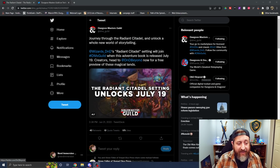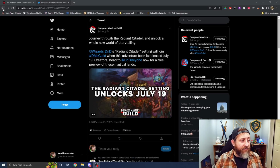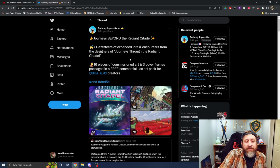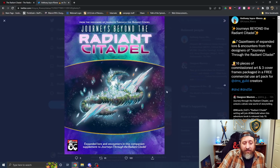where they basically say it's going to be added to the settings on the DM's Guild, which means that you can publish content for the Radiant Citadel. And you can see here that Anthony Joyce said right here, Journeys Beyond the Radiant Citadel: 7 gazetteers of expanded lore and encounters from the designers of Journeys Through the Radiant Citadel, 16 pieces of commissioned art, and 3 cover frames packaged in a free commercial use art pack for DM's Guild creators.